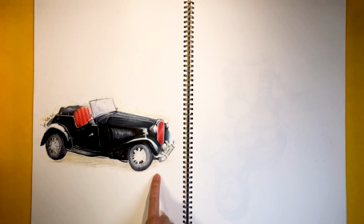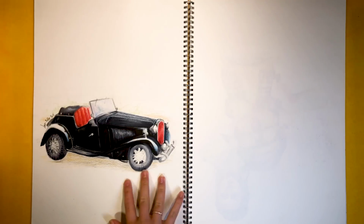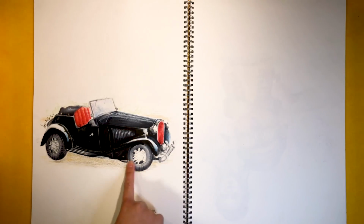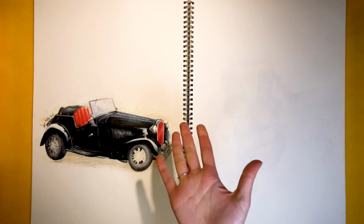Then here is my dad's first car. He was 16 when he got it, and it's the coolest car on the planet. It's a 1953 MG, and so I drew this for his birthday. But it looks way more bubbly than it actually is, and I redrew this in my Calarts sketchbook, as seen here.